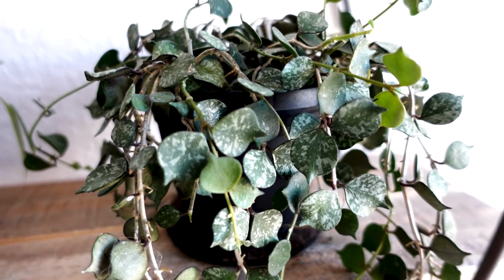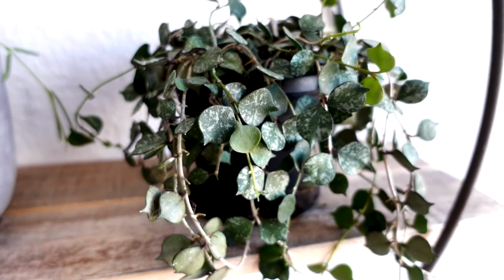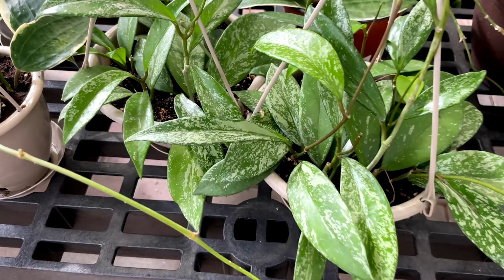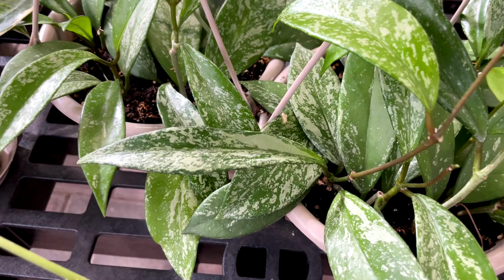So when it comes to stable variegation in Hoyas, one of your safest bets is going to be to get one that has a splash or speckled type variegation to it. So for example, my Hoya curtisii has this slight speckled variegation on its leaves. That one is going to be stable, that one is going to last for you. Also, the Hoya pubicalyx with its splashy speckled leaves, that one is stable as well. It's the ones that have the white in it that you've got to watch out for.